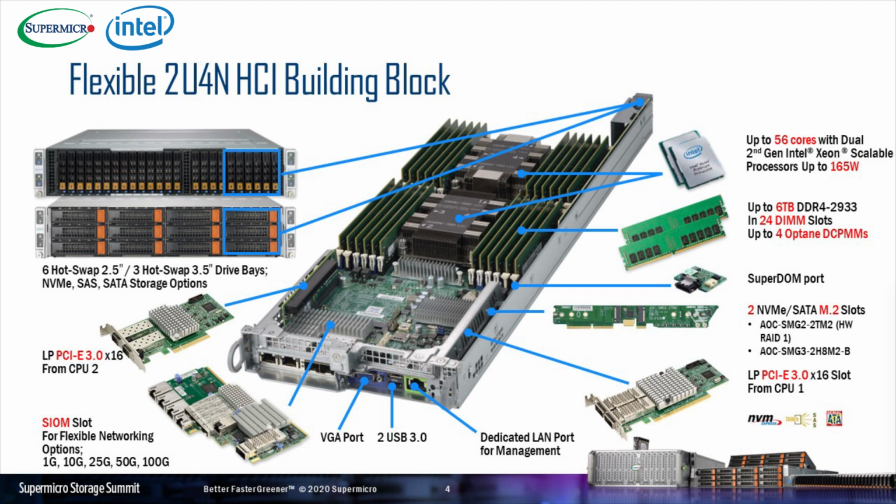So unlike a blade, each one of these systems is isolated from a network connectivity as well as base management control perspective. And what we're featuring here, which is very popular for hyperconverged infrastructure solutions, is a hardware RAID 1 for M.2. And here's what it looks like for our SIOM options. And one of our claim to fame for this particular solution is the ability to support 24 DIMMs, as well as Intel Optane DC persistent memory, or PMEM for short.